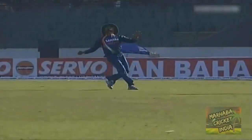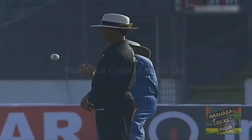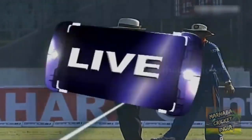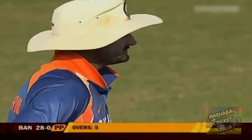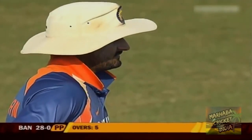Well, it went high up in the air. This is Imrul Kayes trying to play the pull shot. He got out playing that against Sri Lanka. And Harbhajan Singh, the rest of the team's not going to help him forget it. He'll be very disappointed, Harbhajan Singh. Straightforward catch put down.